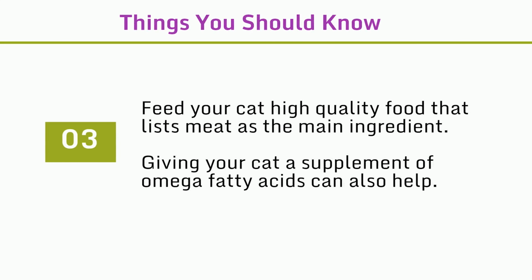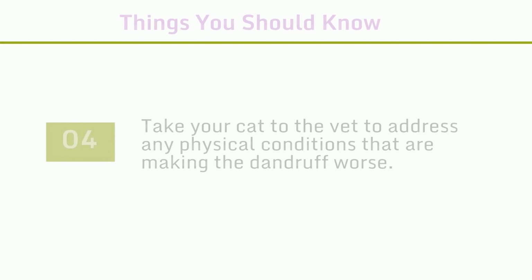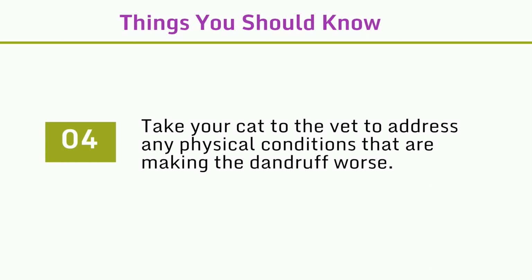3. Feed your cat high-quality food that lists meat as the main ingredient. Giving your cat a supplement of omega fatty acids can also help. 4. Take your cat to the vet to address any physical conditions that are making the dandruff worse.